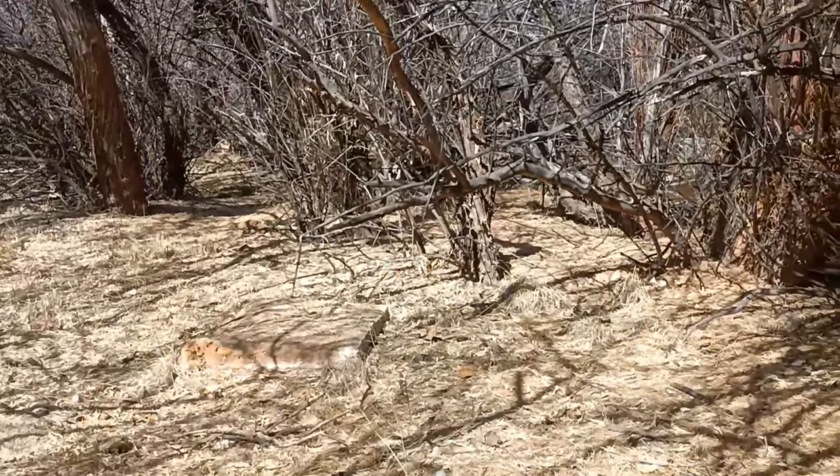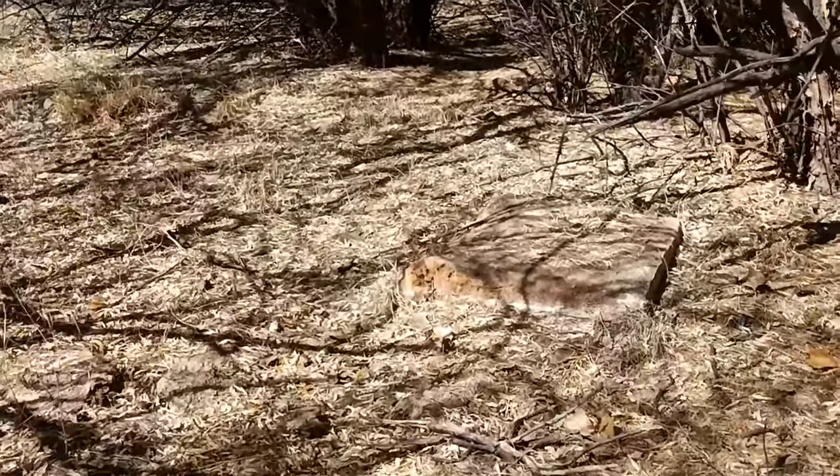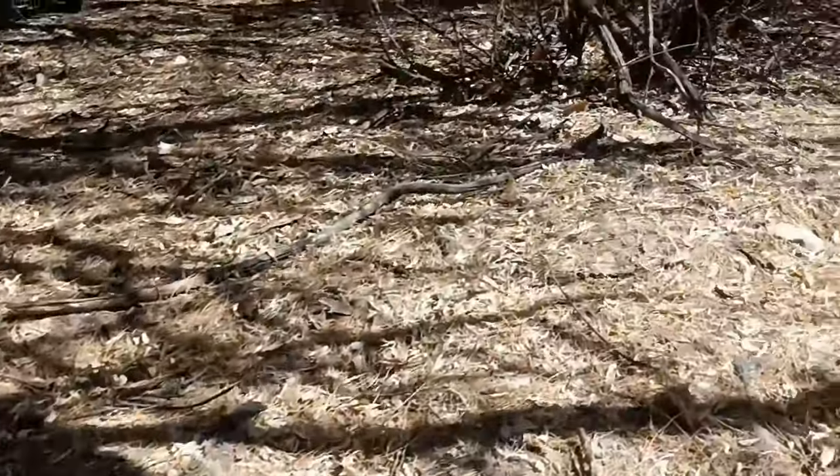Wow, that's a crazy rock. I don't know if I've ever seen that. Wow. It's not a rock. It looks like foam floated down in the river. Foam rubber.